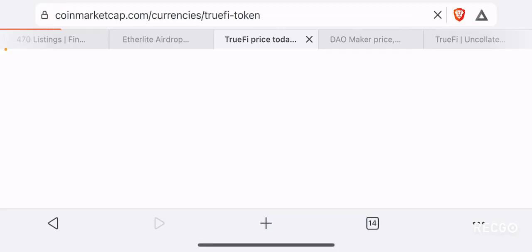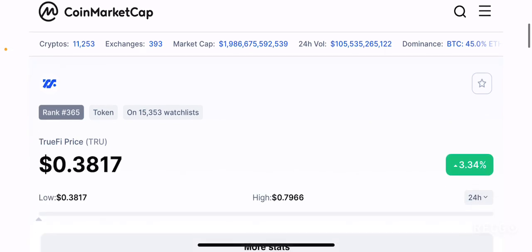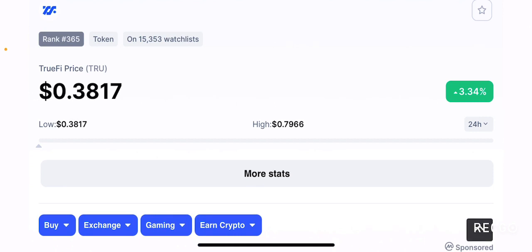So going back to the CoinMarketCap page for TrueFi, this token is currently ranked 365th by market cap on CoinMarketCap, and is currently trading at around 38 cents. I don't know why on the website it says 69 cents, but okay, I think it's updated right now. So again, it's currently at 68 cents right now. This token has been on a volatile price action. I don't know if it's because of CoinMarketCap or if it's because of the token itself, but the token has been very volatile, especially after the Coinbase listing, because the token literally shot up, as you'll see in a few seconds, and now it's kind of like going downwards, right?